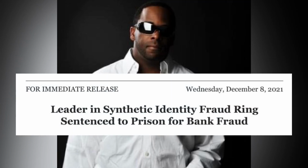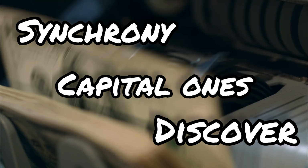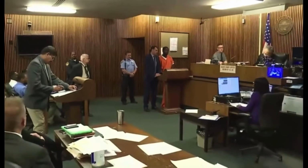Now, it's worth noting that this is not different from what Michael Griffin of Raleigh, North Carolina did in 2020. Michael pled guilty to creating identities and then using those identities to apply for lines of credit. He would then max out those accounts by purchasing gift cards. Not only did he have no intention on paying the balance, but he also got his family in on the heist, bringing in his wife, daughter, brother, and sister, Pastor Sharon Edmond, down with him. By doing this scheme, he was able to rob different banks like Synchrony, Capital One, and Discover for over $400,000 during the course of a few months.